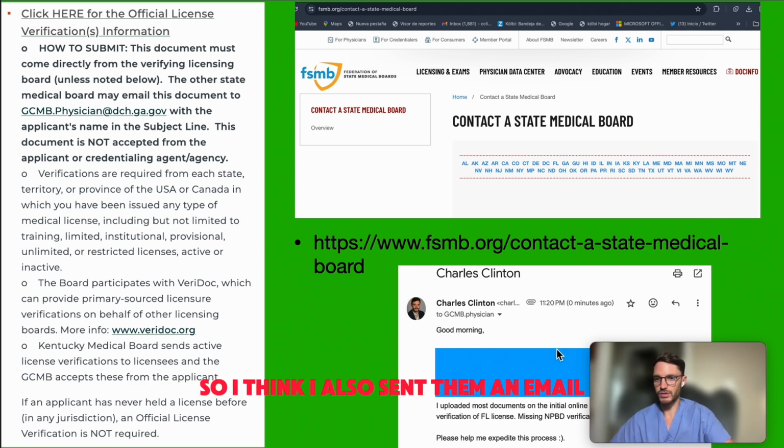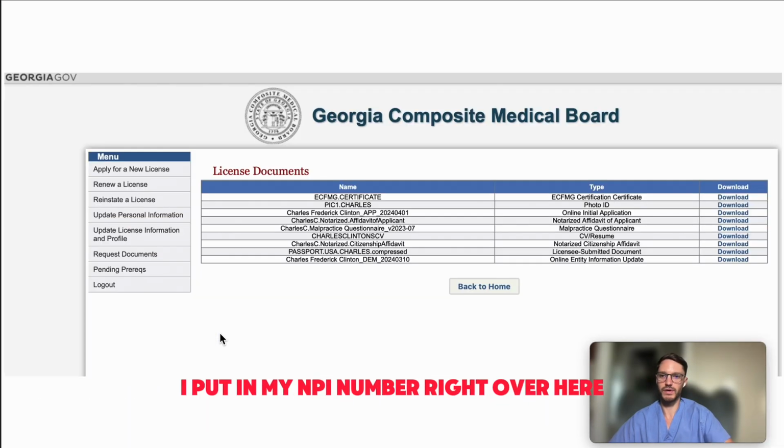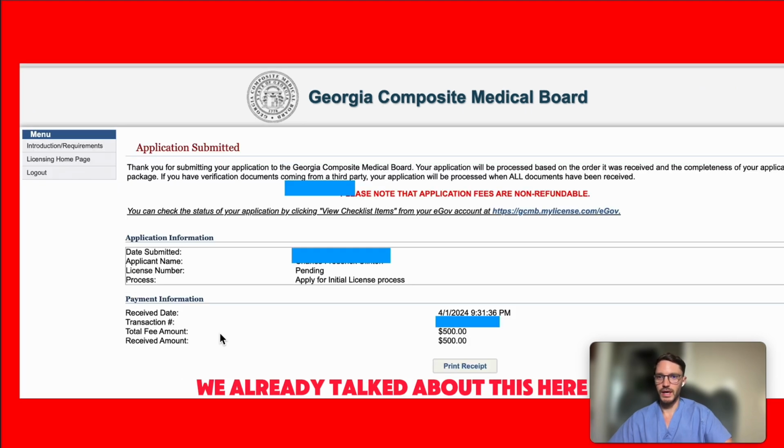Okay, so I think I also sent them an email, but I used Veridoc. I believe Veridoc helped me out, and through veridoc.org, I got them the information that I actually have a residency training permit over there. This other page, I'm not sure why I put in my NPI number right over here, but okay. And let's see what else. We already talked about this. Here you can see that I applied successfully, and it was $500.